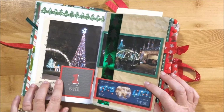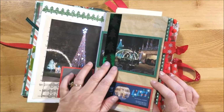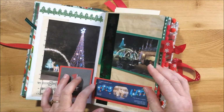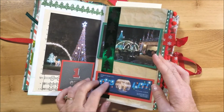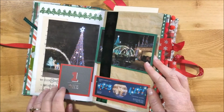So on day 1, we went to a Christmas light party. One of our friends from church, they really deck out their house, so we did that. So I just have a couple pictures from that, and then this was their little invitation that they sent out through email. Some vintage music sheet paper.